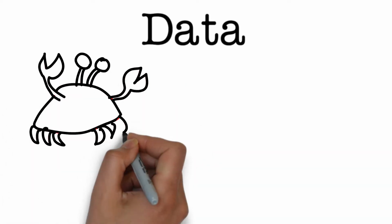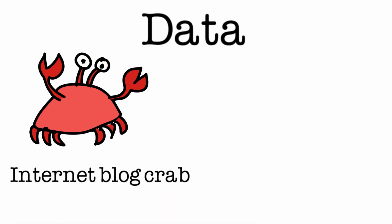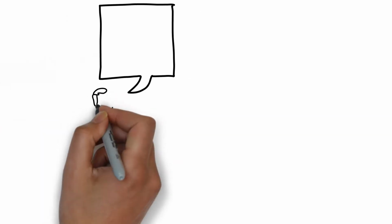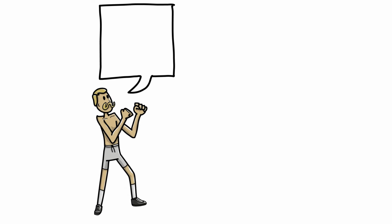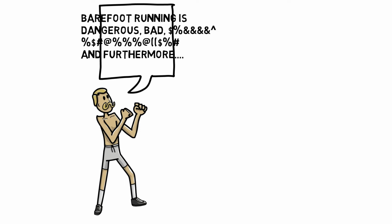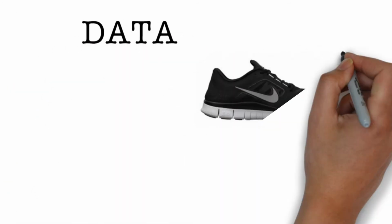So let's get into some data. But before we do, I want to discuss with you something I call the internet blog crab. Now, this little guy, he combs the internet for discussions about running and proper running footwear. And if you discuss with him minimalist footwear, he might get a little feisty and try to drag you into a conversation about barefoot running and how dangerous it is. Just remember, we're not talking about running here. We're just talking about standing and walking. And I think you'll be surprised at the data we've come up with and how it can help you in your life.